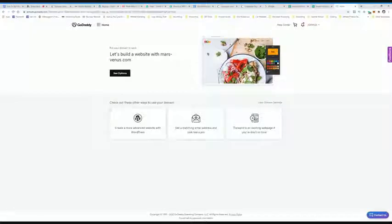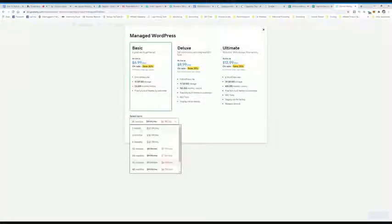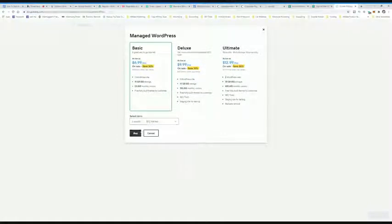So now what I can do, this says check other ways to use your domain. Create a more advanced website with WordPress. That's what we want to do. We're going to go ahead and click on that. And we're going to go ahead and do the basic plan here. And then we're just going to do a 1 month term. I just like to pay month to month.